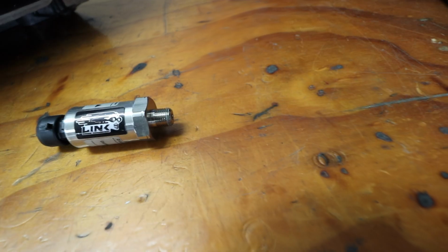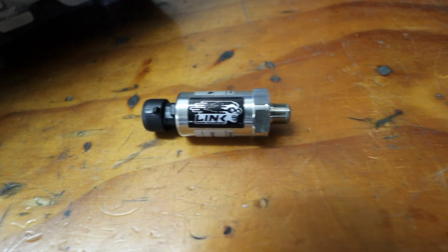If you have a very expensive engine, you spend a lot of time modifying it, you want to make sure it's as safe as possible, and with the Link ECU you can add additional safety features, including sensors to have fail-safes in case of oil pressure drops, for example, and it will protect your engine from further harm.